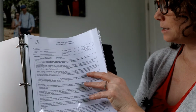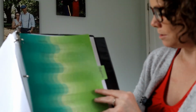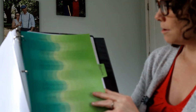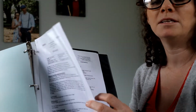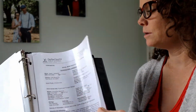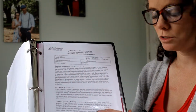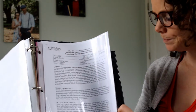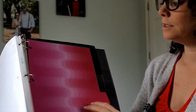And then here is any reports that they will do. Also his testings, like what they had tested for, will go here. So this is one of the things that Ryder's teacher has made me, and I really like it. And I could also add on these two sections.